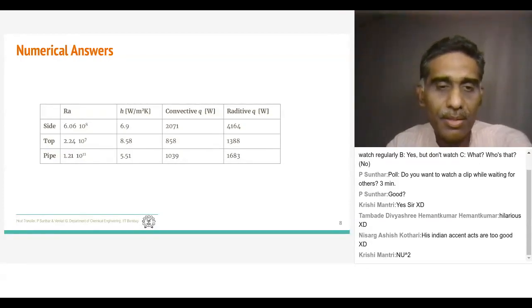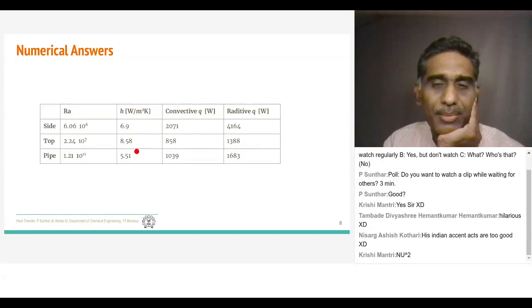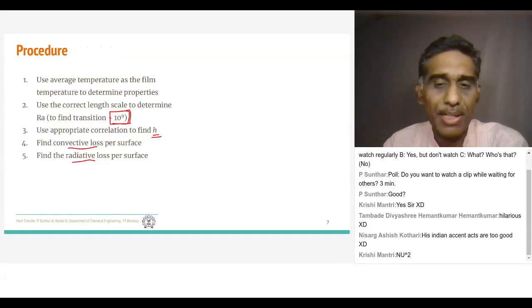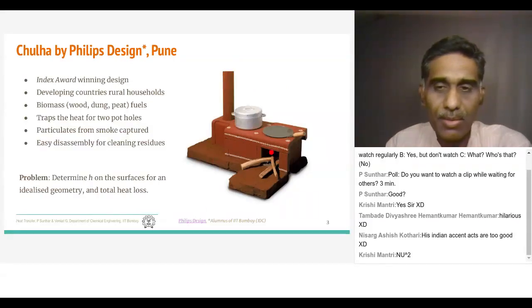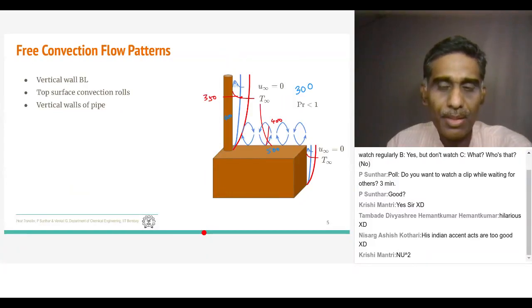And also, sir, while finding A by P, will we remove the area of that cylinder covered? No, not required. It doesn't make much difference. The side surface is 6, this is 8. The heat transfer coefficient is about 10. So you won't really make significant corrections. In terms of a practical problem, we have completely replaced all these things by a single cuboid. This is only to quickly estimate the convective heat transfer parameter, so you don't need to be so accurate. You don't need to remove the area of the cylinder. Simply take L by W.